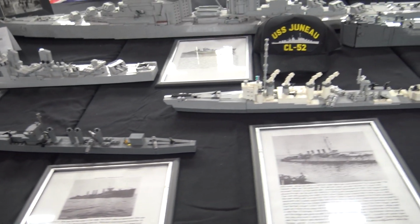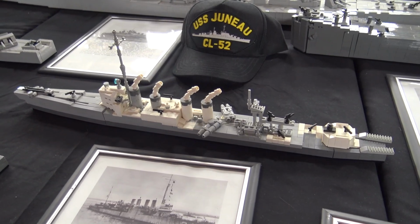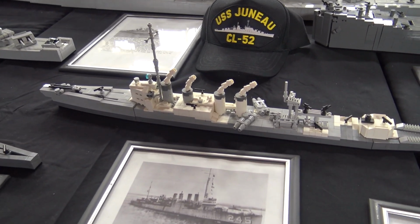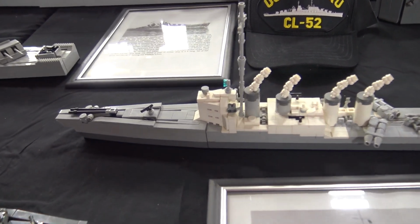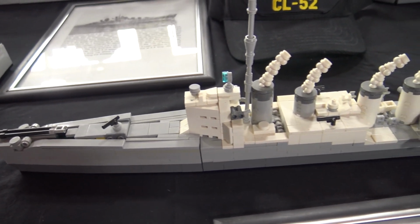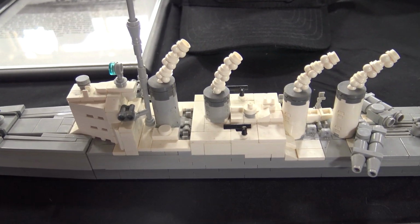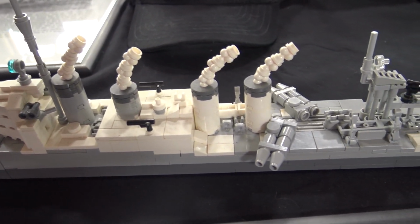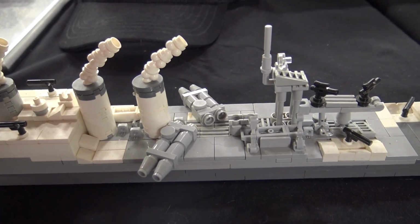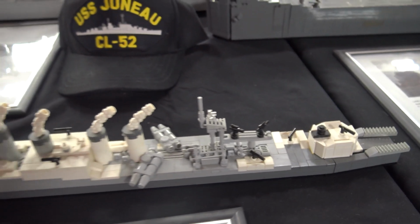And then the next one is Reuben James. She was actually sunk before Pearl Harbor was attacked. She was sunk in October of 1941 by a German U-boat. There's a song I really like to sing, the Sinking of the Reuben James. So I'm like, hey, I need to make this. So I made it, and it's really cool.